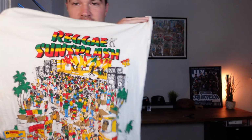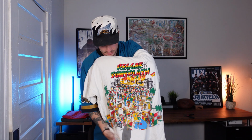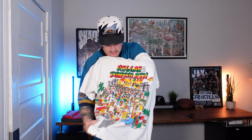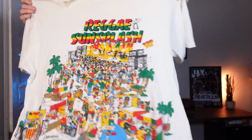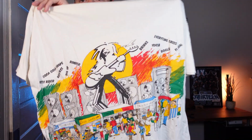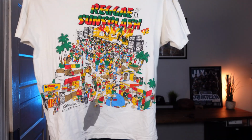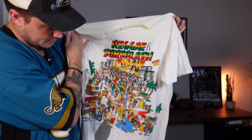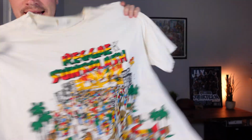Let me get my Chet Hanks on, get the reggae. Straight from the Golden Globes, you want to say? Fat stain. I don't know what that is. I just picked it up because the graphic was crazy. I might tie-dye it to match like the Jamaican colorway. The graphic's crazy, and on the back, you got like a cartoon Bob Marley playing the guitar in front of a whole bunch of people. This thing's sick. Single stitch all over. I just don't know if I'm gonna be able to get that stain out. That's my only problem. Back in 92, man.